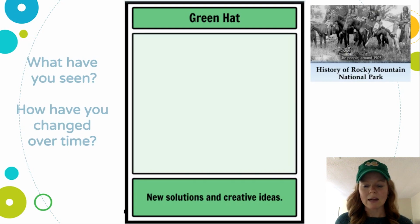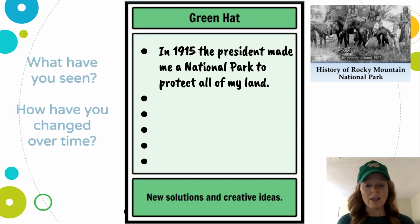Perhaps I may want to go back to the chapter of history of Rocky Mountain National Park. Here, they share that the president in 1915 actually made me a national park to protect me and all of my land. That is also a fact that I could have included with my white hat or my green hat because I have seen it change over time. What other things have you seen?